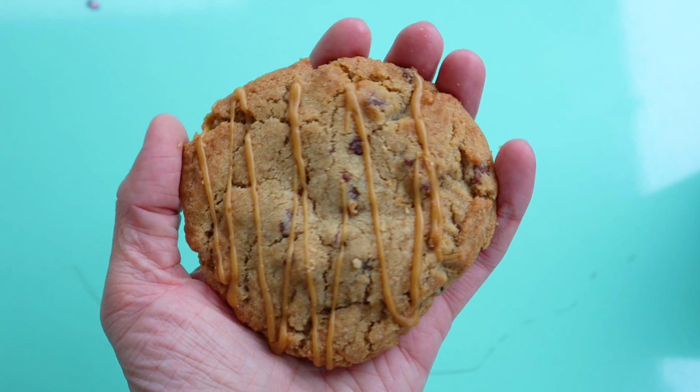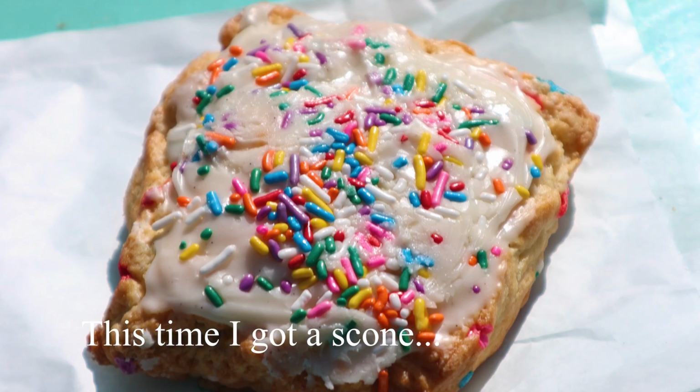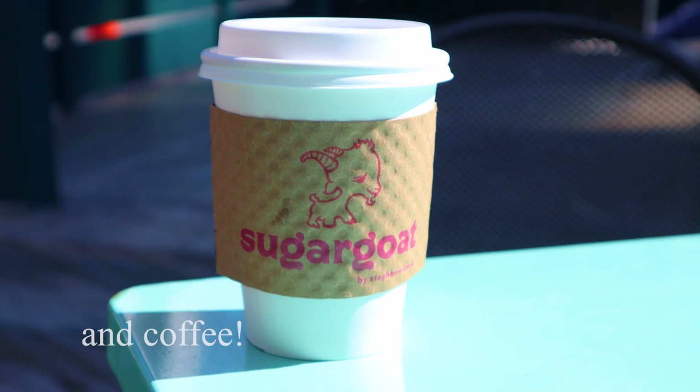Just picked up coffee and a scone from Stephanie Izard's bakery called Sugargoat. Stephanie Izard is of course an Iron Chef, but she gained her fame through her iconic restaurant, which is right across the street, The Girl and the Goat. I've been to Sugargoat once before, and I had a very nice cookie the last time. Coffee, of course, is solid. Now let's see how the scone is.